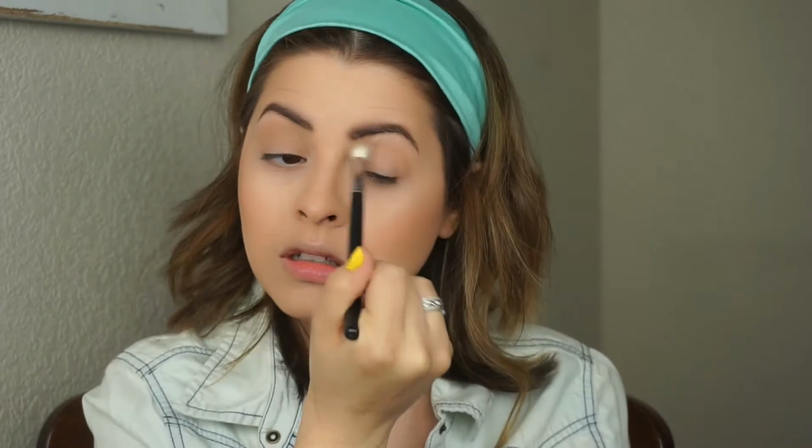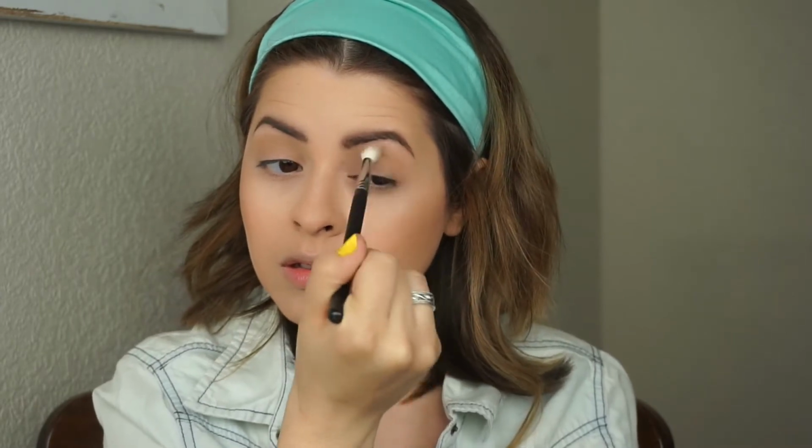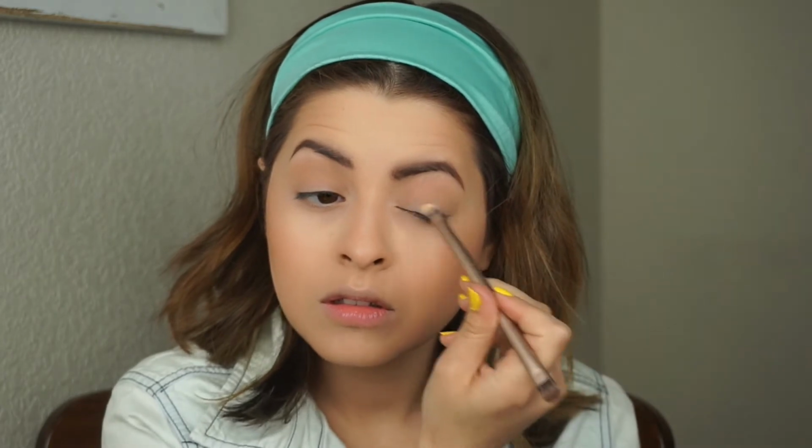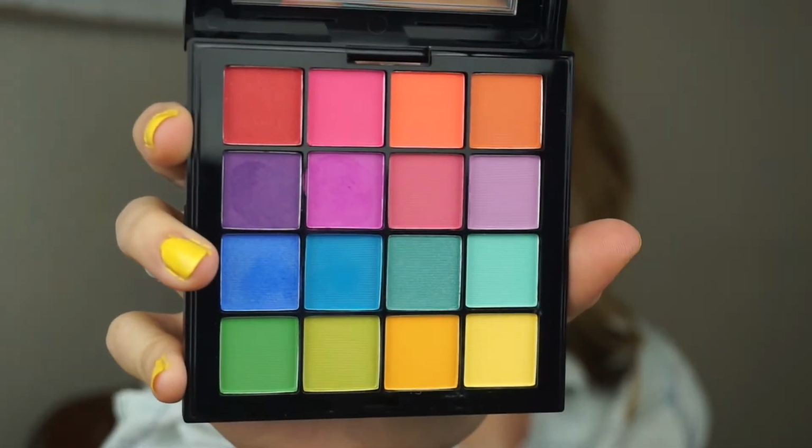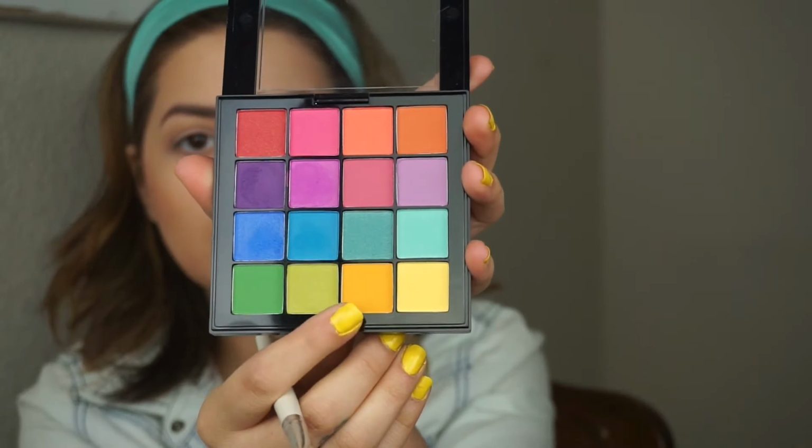But now I'm going into this e.l.f. Nude Palette and taking a very subtle transition shade. We're going to have a lot of bright colors, so I'm trying to find something to blend them all together, and this shade is perfect for it. Any nude or any soft brown shade will do, but I forgot to film that I used the Milk Jumbo Pencil from NYX, but I just put that all over my lid just so the colors appear brighter. But now jumping into this palette, I'm going to be using this mustard color on the outer corners of my eyes.